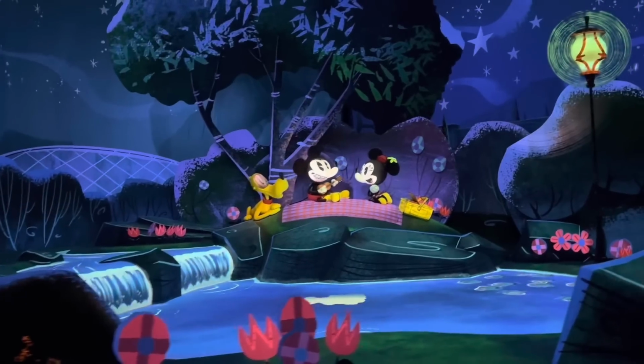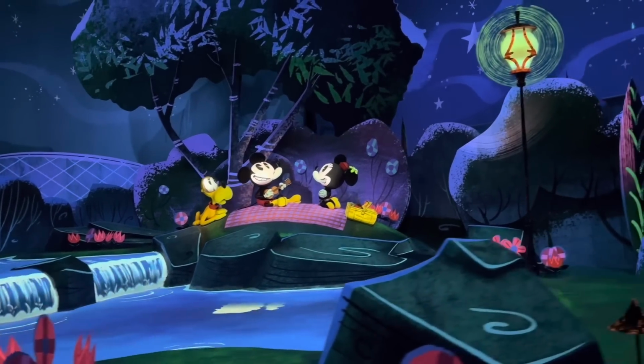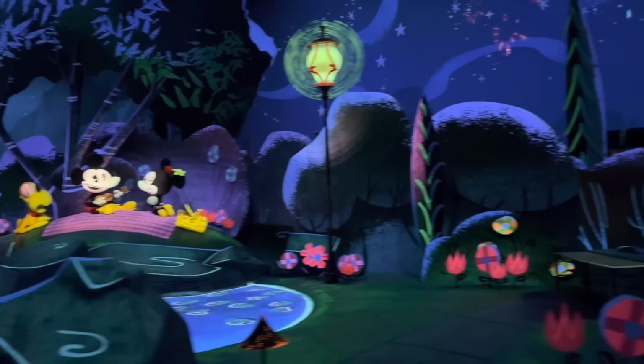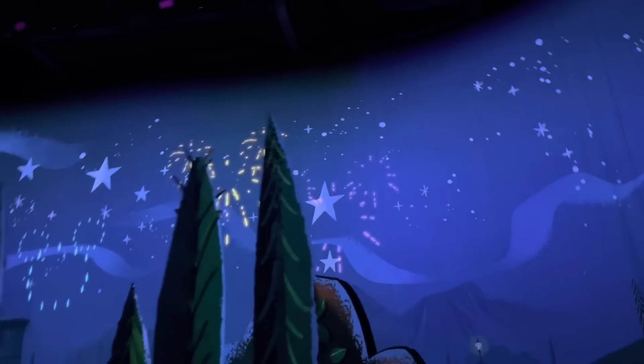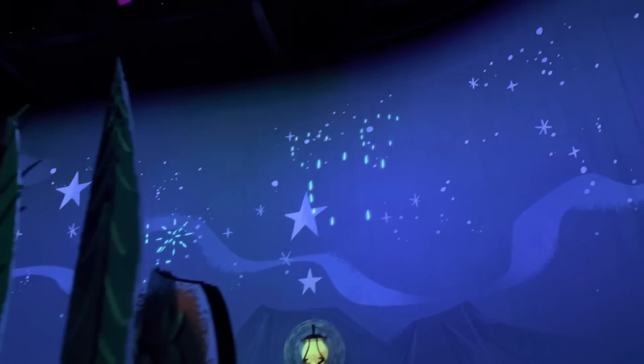And there they are, singing the song, Nothing Can Stop Me Now. And you can notice the fireworks make little Mickey heads.